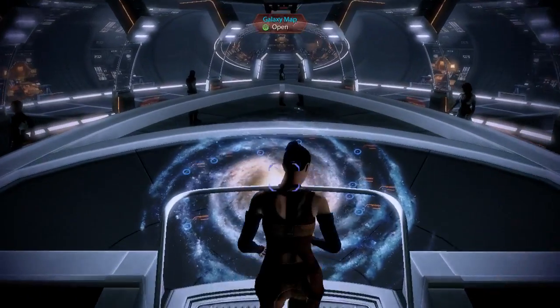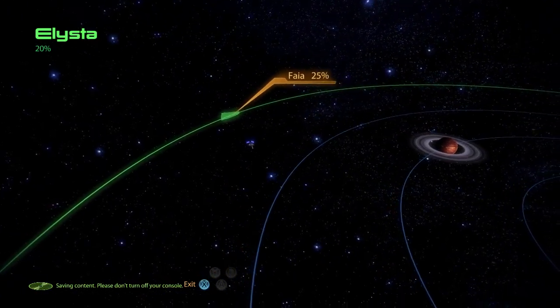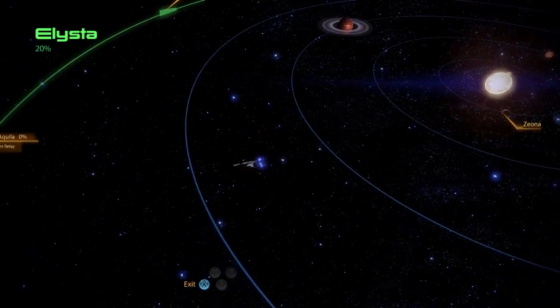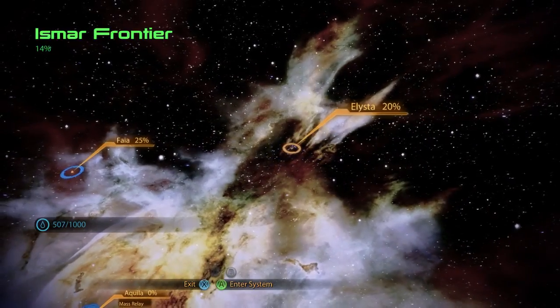There we go. So follow up on these people that are apparently being hunted by the Geth, and that's a problem if we want to ever catch up with them. And I forgot to check where the next location's gonna be, but I assume I have to go back to the mass relay, judging by the lack of waypoints in this particular system.